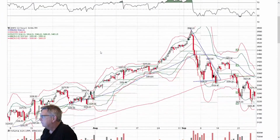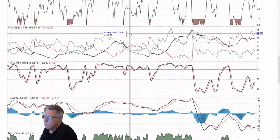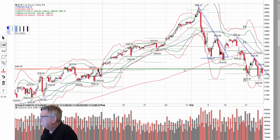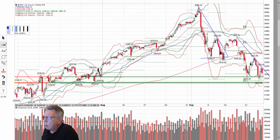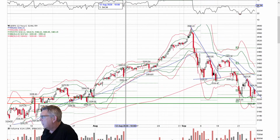Two-hour chart. We really need to get a washout. I would love to see them flush the futures down tomorrow morning. Tap this 3209 mark yet again. Maybe even lower down here to 3200. And then reverse it. And that'll wash out a lot of the weaker hands.